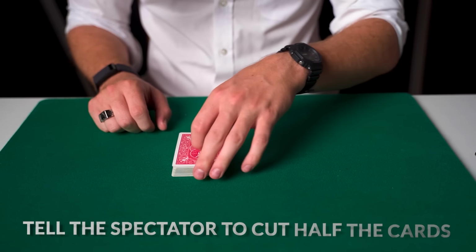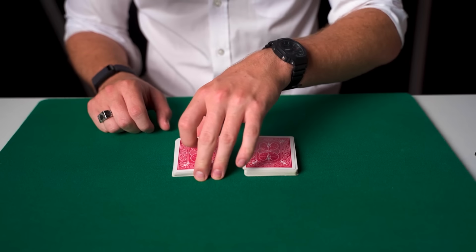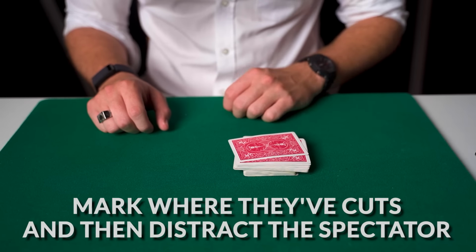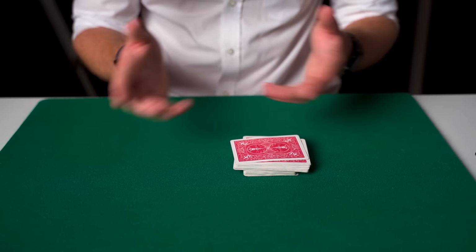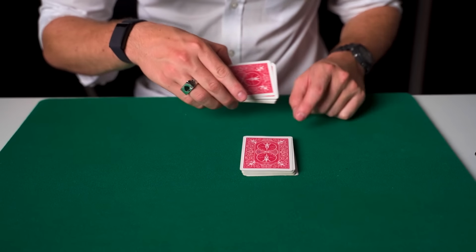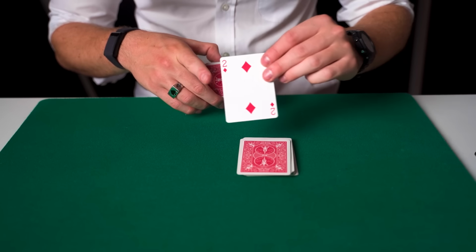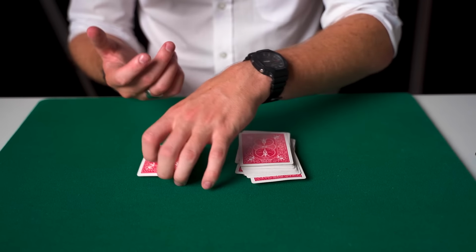So what you do is you tell the spectator to cut half the cards. You cut half the cards like that, and then you mark where they've cut. And then you distract the spectator a few seconds, you talk, you say, look, you shuffle the cards, you then cut the cards wherever you wanted, and the card you cut to was the 2 of diamonds. And then from there, you basically just pretend to read their mind.